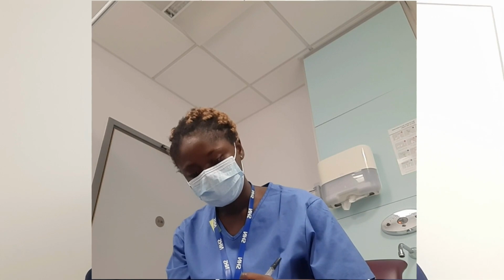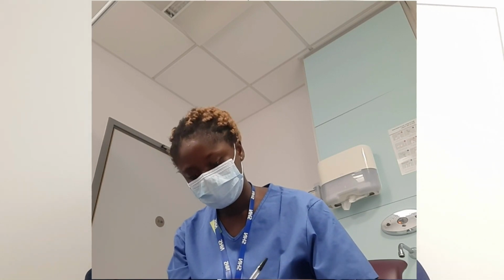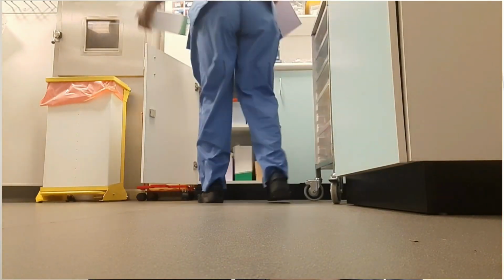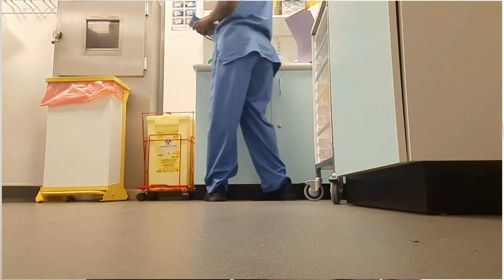We have 3 procedure rooms or 3 operation theaters, so where you are in the day determines what the day looks like. On this particular day, I am in theater room 1, and theater room 1 is responsible for scoping inpatients and for seeing to emergency inpatient cases, which are either in A&E, theater, or ITU.